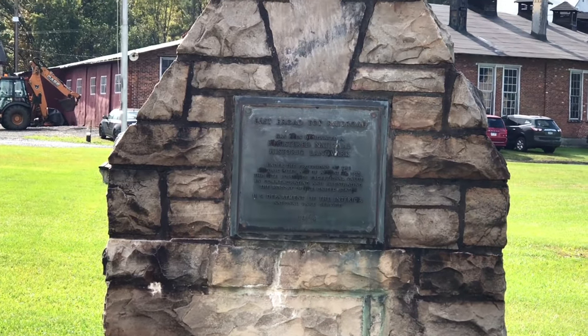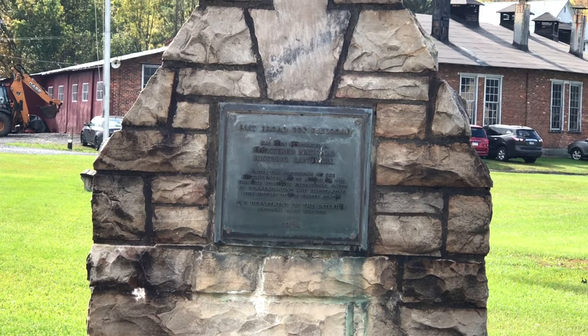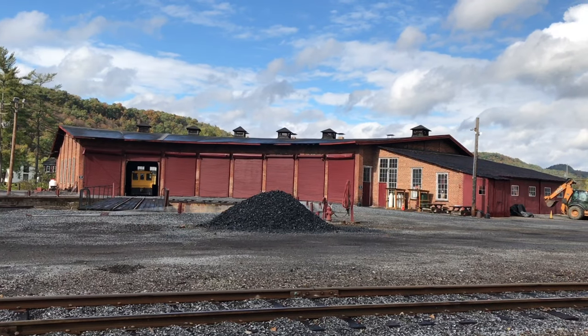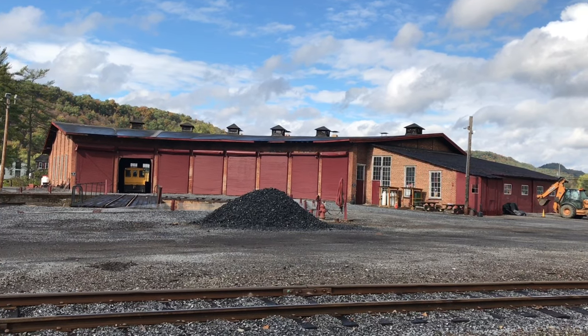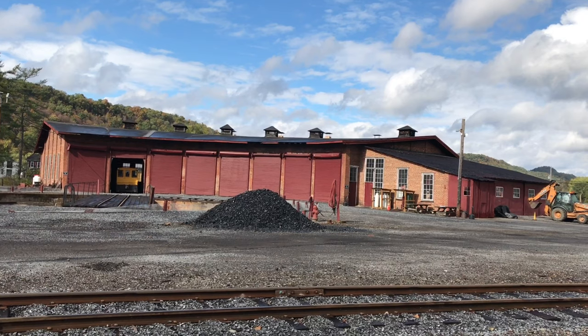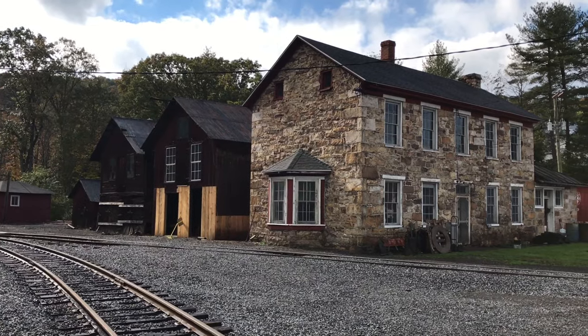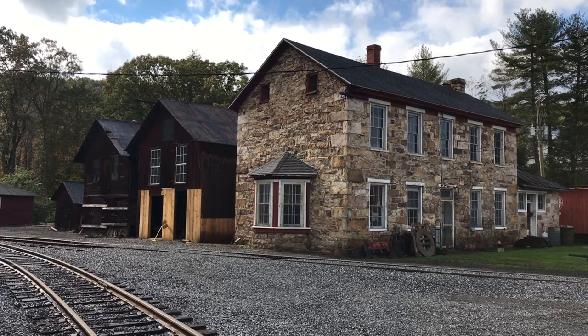Not only is it the only narrow gauge line east of the Mississippi, but all of the shops and most of the rolling stock is original to the line. A lot of these buildings were established back in the 1880s to do the necessary repairs to the cars and locomotives. You can imagine all the wear and tear that would happen as trains wind around sharp curves with 10 or 15 hoppers of heavy coal.